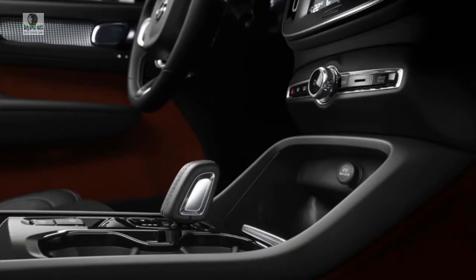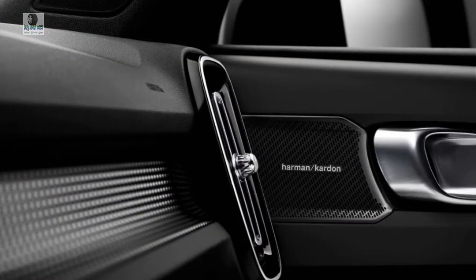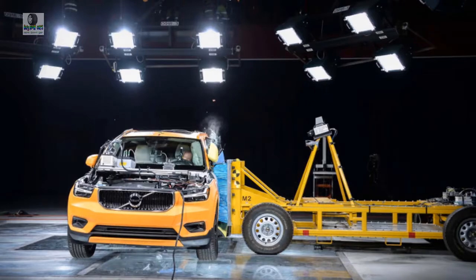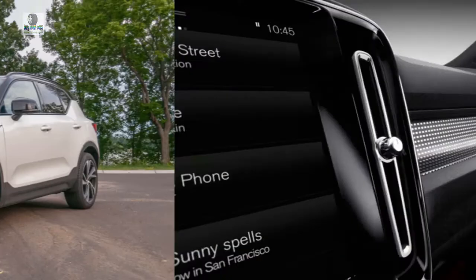The R design trim level adds bigger wheels, stiffer springs, and beefier roll bars, but the ride still isn't spoiled. Points there. 4 adults will fit fine within the XC40, with plenty of smart interior storage cubbies and foldable shelves. The details are too numerous to list here, but Volvo offers a center armrest trash bin. Why wasn't that a thing already?